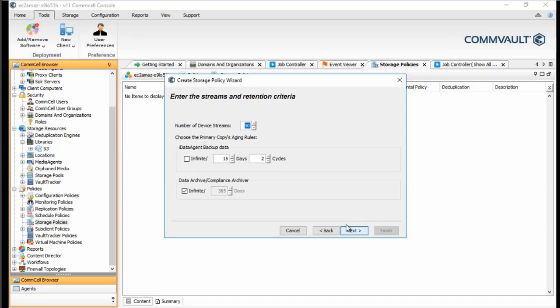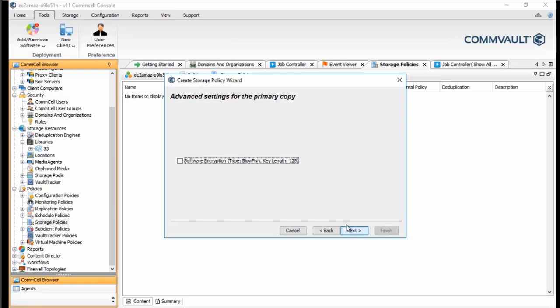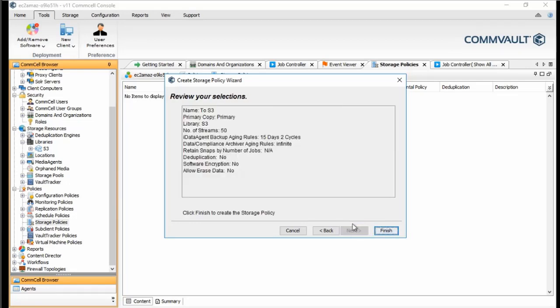In this case, it doesn't really matter for the purposes of this, but multiplexing as well as things like deduplication or encryption are options. So I'm actually going to not enable deduplication. I'm going to turn that off so that I don't have to specify a deduplication database location after this. So here's the summary, and I'm going to click Finish on the policy.